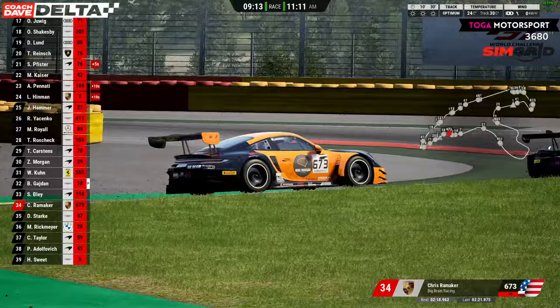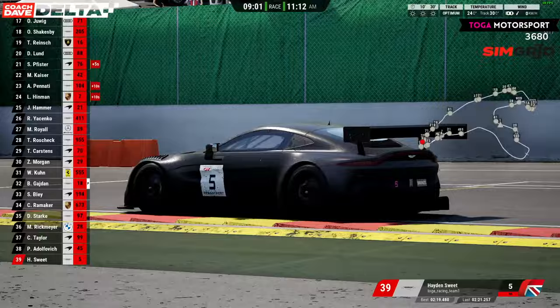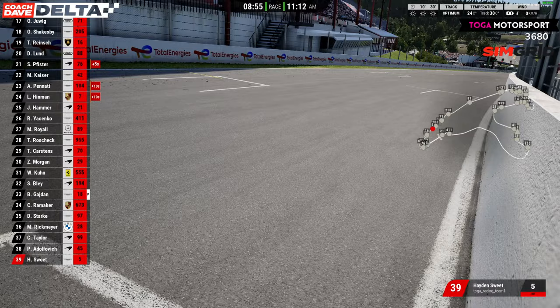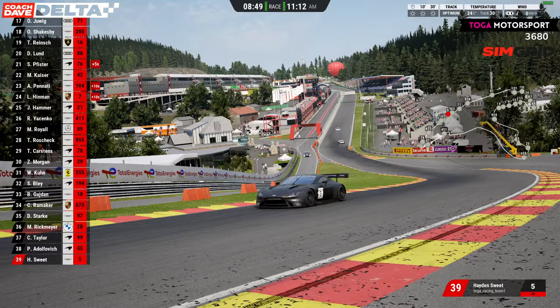Running in P39 and two laps behind almost the rest of the field, we have Hayden Sweet. Not the best race he's had in his career, but it's good of him to just stick through and complete the race. Experience on track is always what you need. Am I right, Hayden? You know, we both know I'm right.